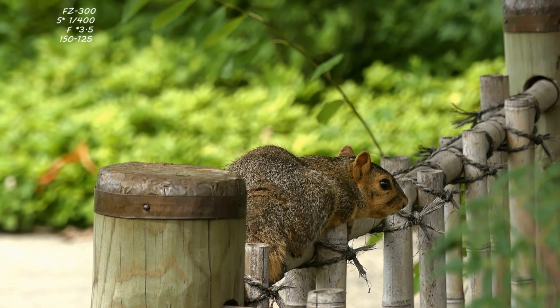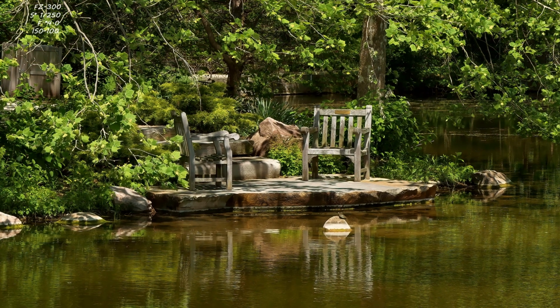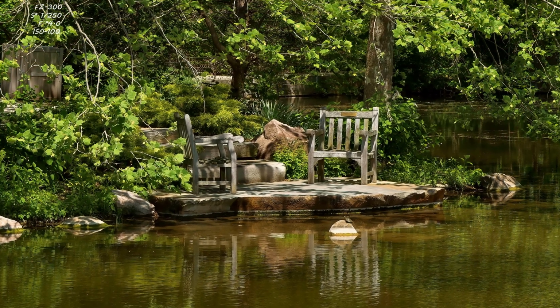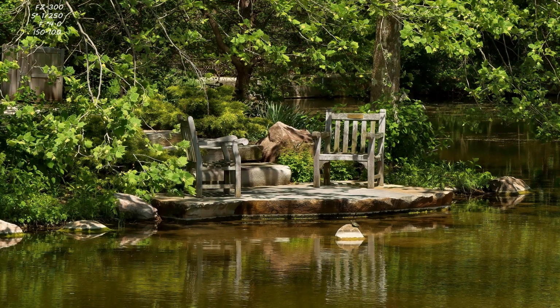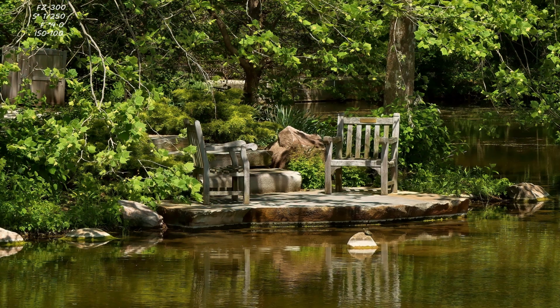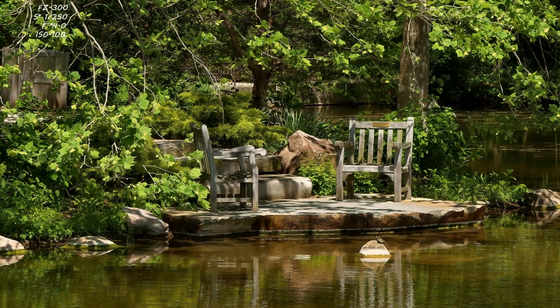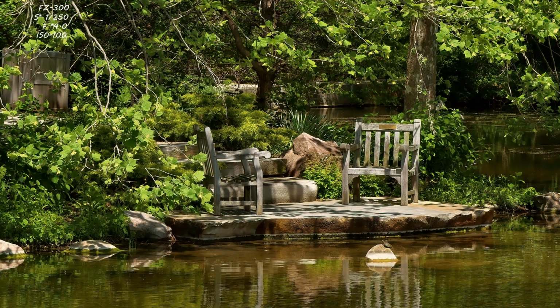Let's go to the next one. Just a reminder that all these pictures are shot in JPEG. This one here came out fabulous. Even the before and after are almost identical. The only thing I did was use a little Topaz sharpening and adjust the contrast. Beautiful picture. In most of the pictures, the upper left-hand corner shows your aperture, your shutter, and your ISO settings, so look there if you want to see what I shot it at.